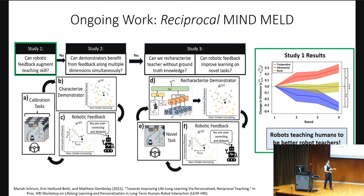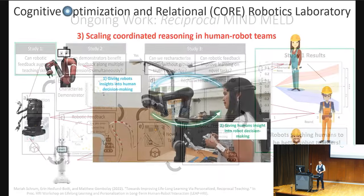So as a function of the number of rounds that you're working with, the blue line is the robot identifying you and then trying to help you. The yellow line is the robot not trying to help. And the red line is the robot trying to make you worse. I always want to show, are we just getting lucky and that people are just naturally getting better with a task, or can we actually control both directions?